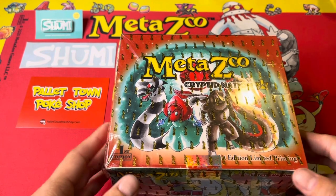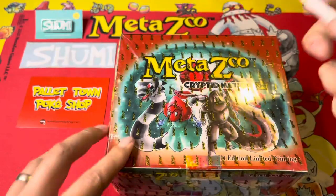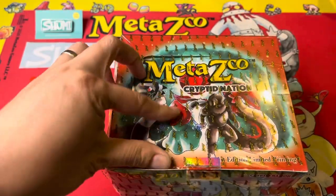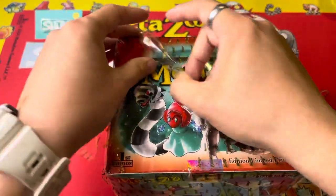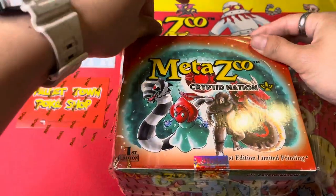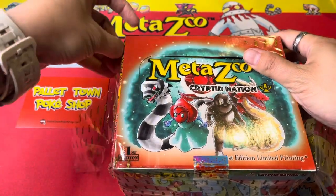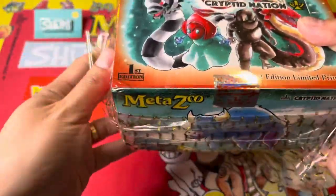All right, here we go. First edition, Metazoo. Let's open this bad boy up and let's see what we get. Hopefully we hit some of the big hits for this set, and hopefully we get a big hit on that box topper. I heard that there's a secret rare there. Hopefully we pull one of those. My chase cards today are going to be Mothman, Chessie, my favorite card, and hopefully we pull a Piazza bird as well. That'd be awesome.